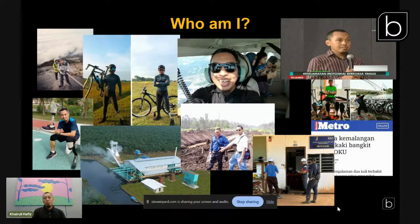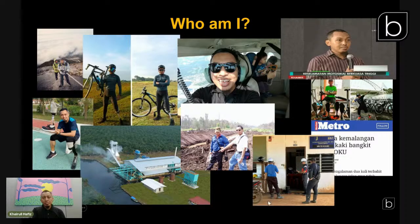I'm also featured in several newspaper clippings as well as television interviews. But what is relatable today is the picture below. The picture of me wearing this white shirt is actually when I started my career in palm oil. I started in 2005. I was attached to two public listed plantation companies and one non-listed.